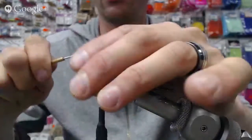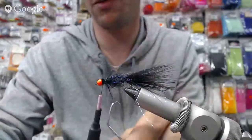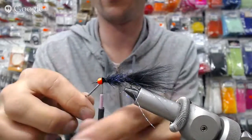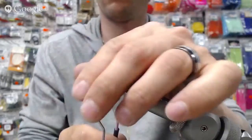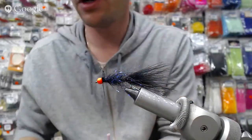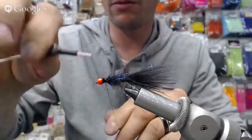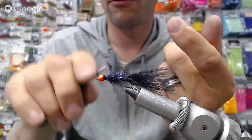And we're going to do this right up to the head. So you can see my dubbing loop kind of ran out on me. Not a problem. You got to throw the purple in there anyhow. Purple's still going to go in there, but I'm going to just nip that off. And I'm just going to do one more little dubbing loop.